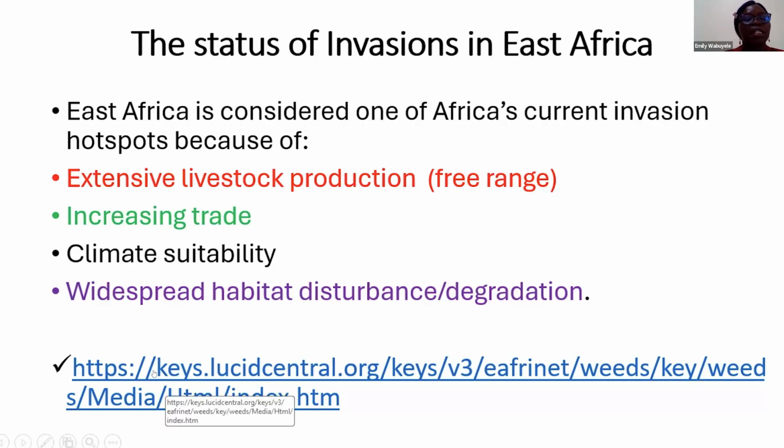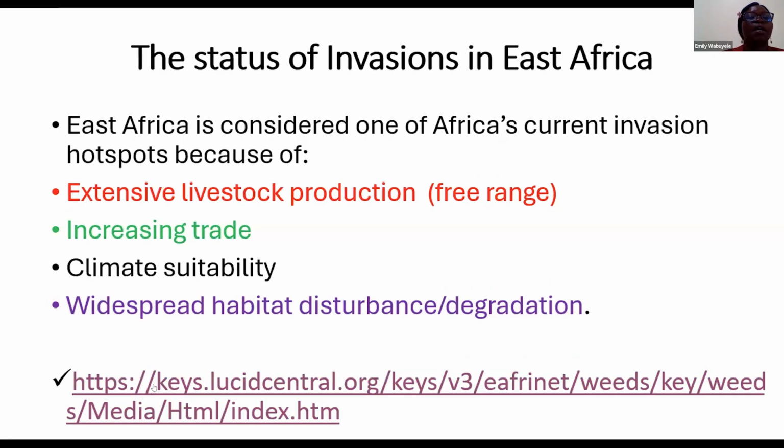So we have quite a bit of invasive species, and there's this link that I have put here. If you click on it, maybe some 10 years ago, we came up with a list of some of the species that have been recorded for the area. So just about 120 species have been recorded as being invasive in the region, all the way starting from Acacia mearnsii. They are listed alphabetically.